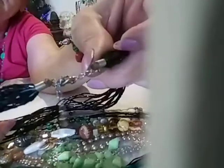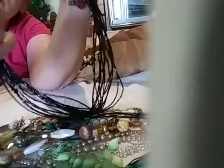Okay, I don't want them to be tangled. That's why I separated them. Okay, another one that arrived is just this one. And it's black, with beautiful rhinestones in between, very well made. And I'll show you close up. Look how beautiful this is. I love this necklace. You wear it very nicely at night. It looks very nice. Let's see the other one.